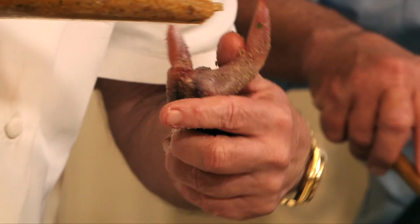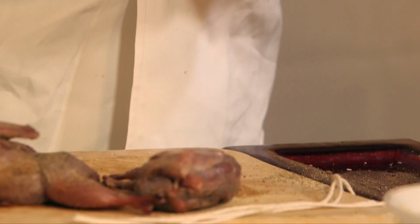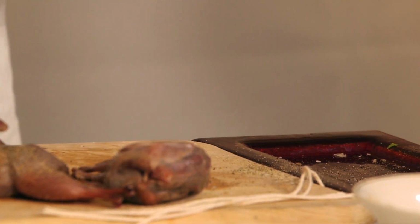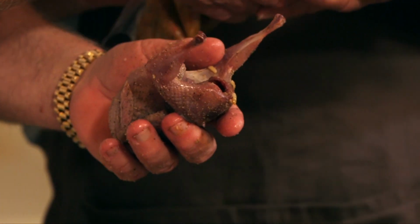Now I'm going to just go into the center of the bird like this. Let me open that bird up a little bit so I can get down in there. How you coming? Good? Oh yeah. Okay. Good on the stern. I'm going to let you take this bag. All right. And guys, just open up the little cavity here.